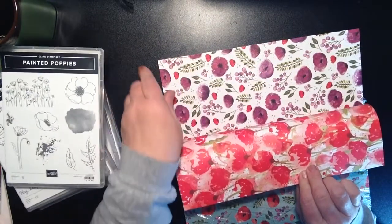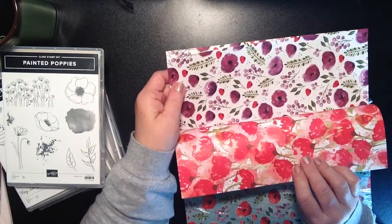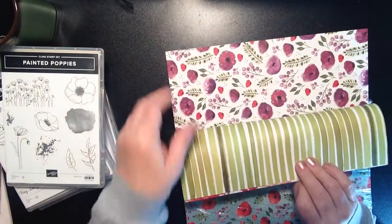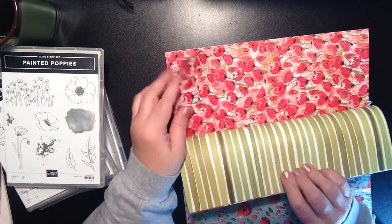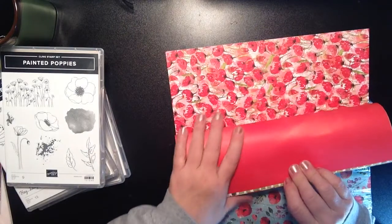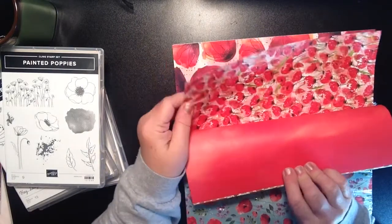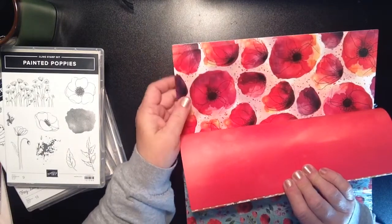Oh, these papers almost coordinate with that other pack that I just opened with all the shoes and purses. Oh my goodness. Look at this paper. Oh, it's not even winter time here yet, and already we're talking poppies. Ooh, I like that subtle background of that. Oh my goodness, it just keeps getting better.